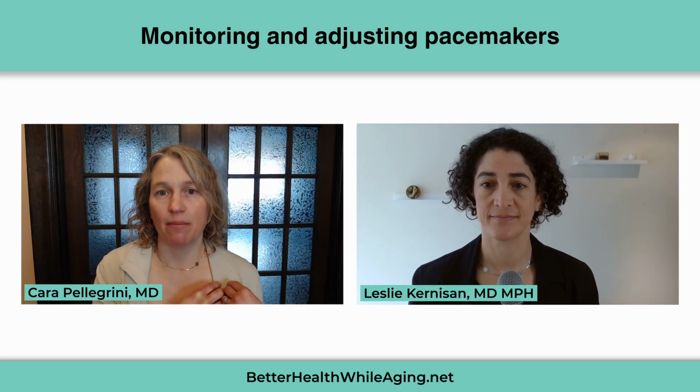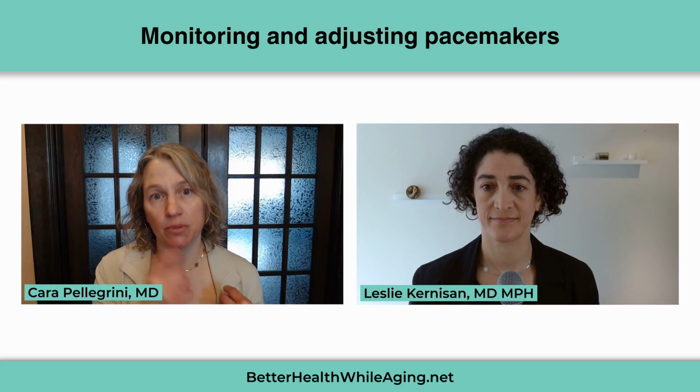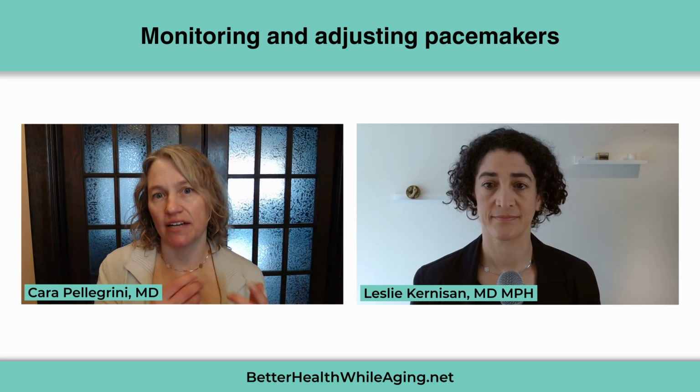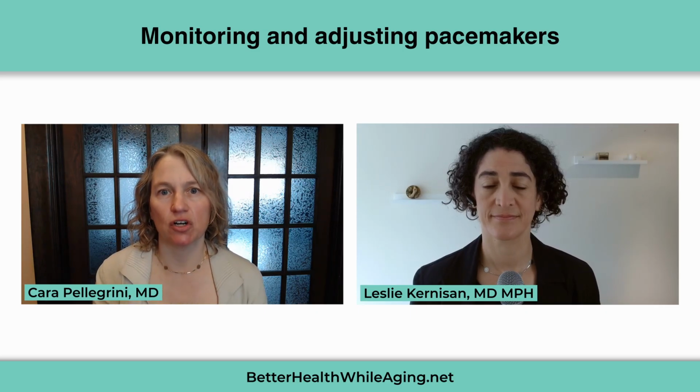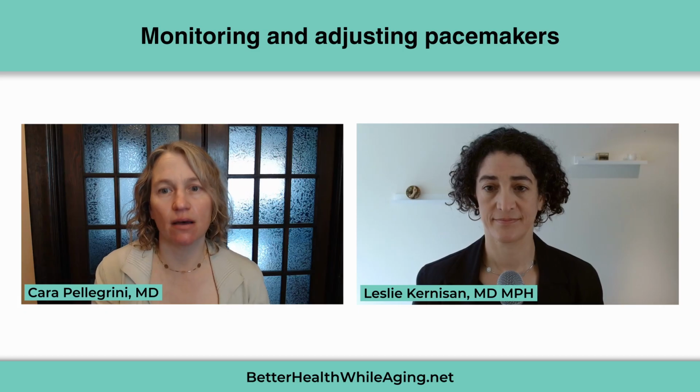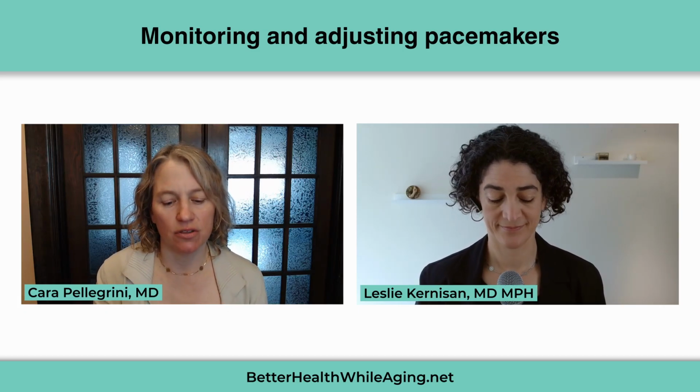We can also track the battery, again, remotely or in person. Generally, these devices have about 7 to 10 years of battery life, though that depends a fair bit, and that follows a very clear reduction over time. So we'll keep tabs on that, and when you get close to the last 3 months is usually when we start thinking about changing it out. So that's another reason that it's important to continue a relationship with some healthcare provider that's helping monitor the device.